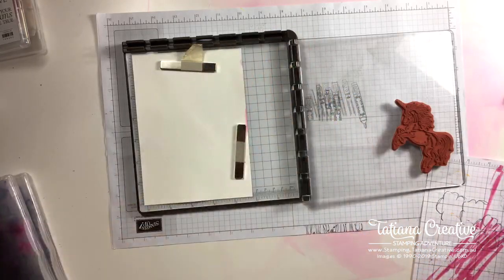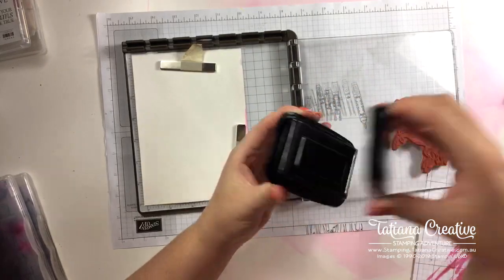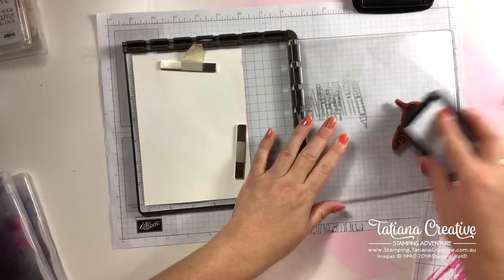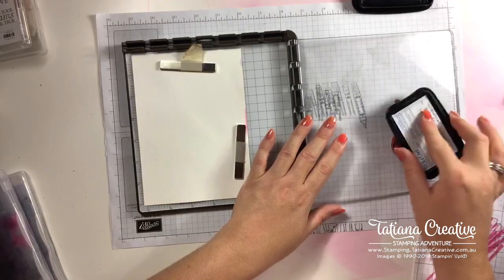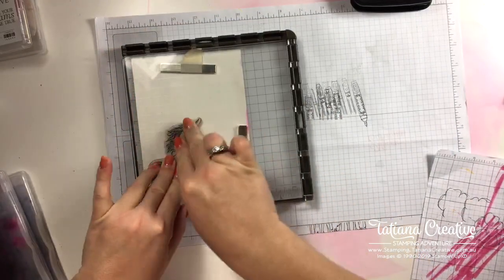No, I don't need scissors yet. I need Stays On ink. Because I'm going to watercolor this, I will use Stays On ink. It is a smelly ink, but it will allow us to watercolor and the ink will not bleed, which is kind of what you don't want to happen.